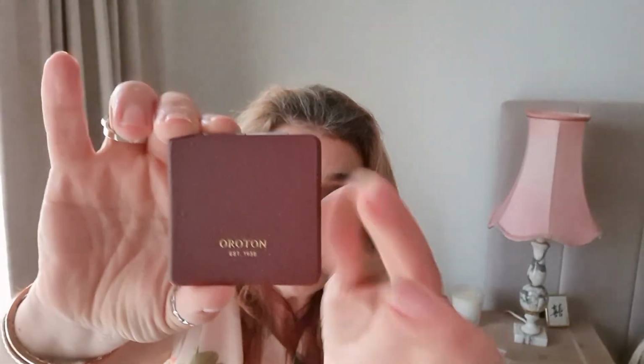But when I saw this, I just had to have this. It is so darling, it's adorable. It is a little Oroton mirror. It's got the leather on both sides. I chose the oxblood or the burgundy color. And opening up inside, it says the Lucy Square Mirror Compact. The color is Bordeaux. And that's what it looks like. So you've got the 2 mirrors there like that.